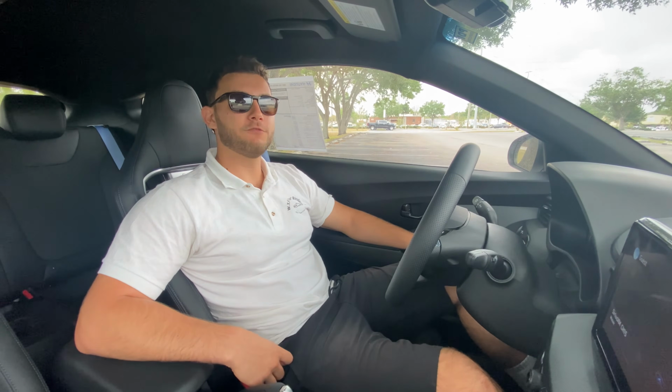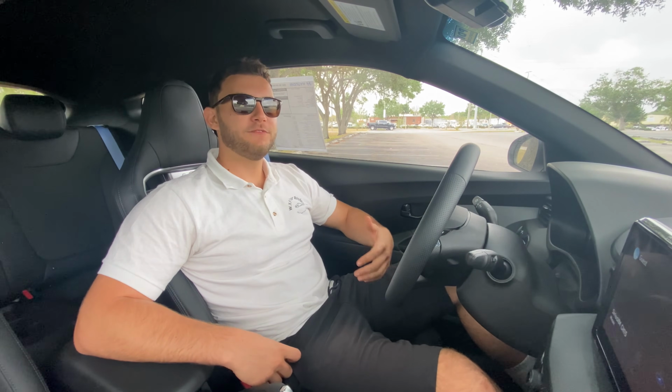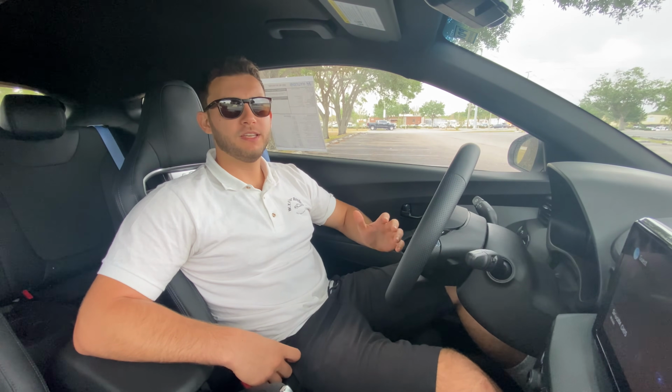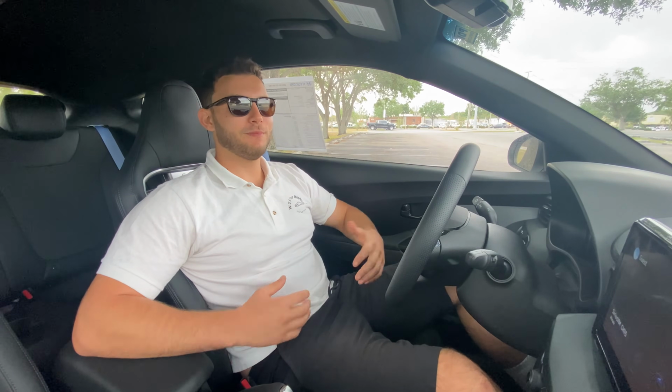Actually put the power down relatively well. We'll check that out once we take it out for a drive. We get the N-specific brake calipers. Up front, it's multi-piston, really aggressive design. Out rear, just a single piston, but it's nice that it's still red for the paint. The rims are the exact same, still the 19-inch rims wrapped in 235/35 R19s.